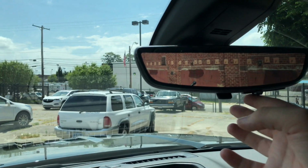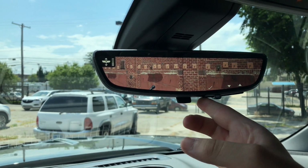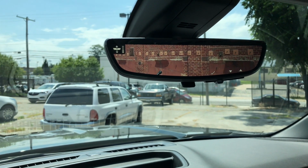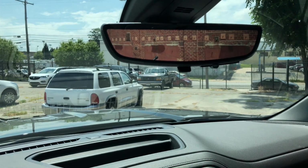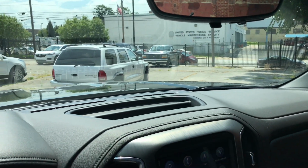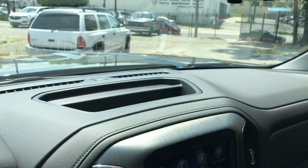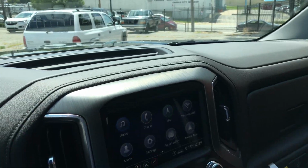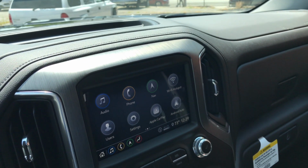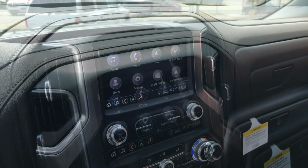You do have adjustments for brightness, zoom, and angle of the rearview mirror as well, so you can kind of customize it. If you got something in the back of the truck that's in a little bit of the camera space, you can adjust that accordingly. You do have a nice tray up here as well. Now the rear view cameras, I'm going to get to that here in a second. I've got to go put the tailgate up so we can take a look at those, but I will be back in just a second and we will do that.